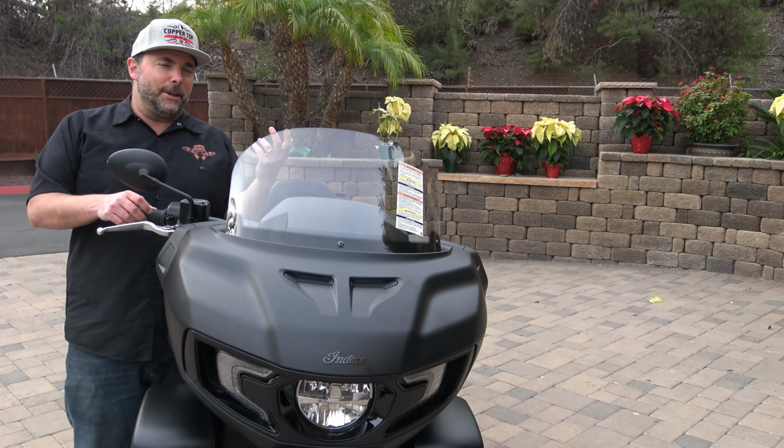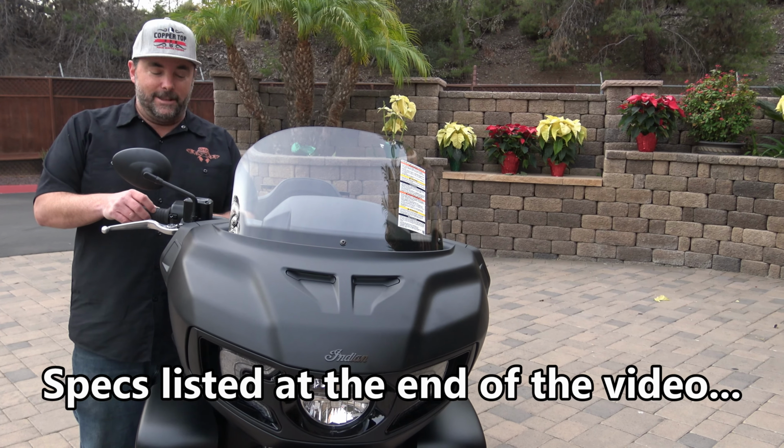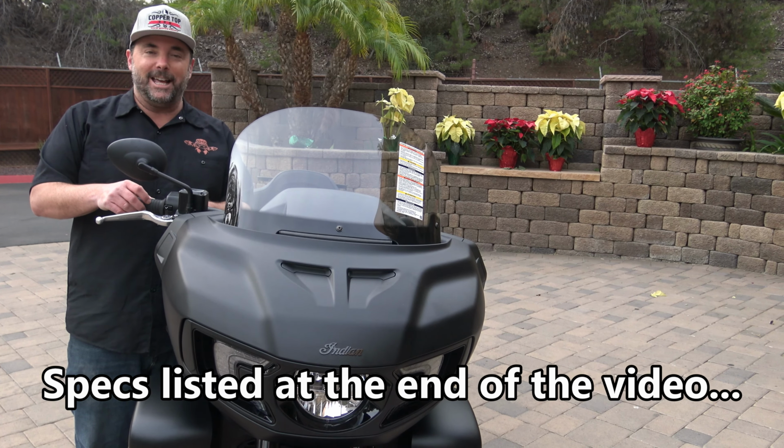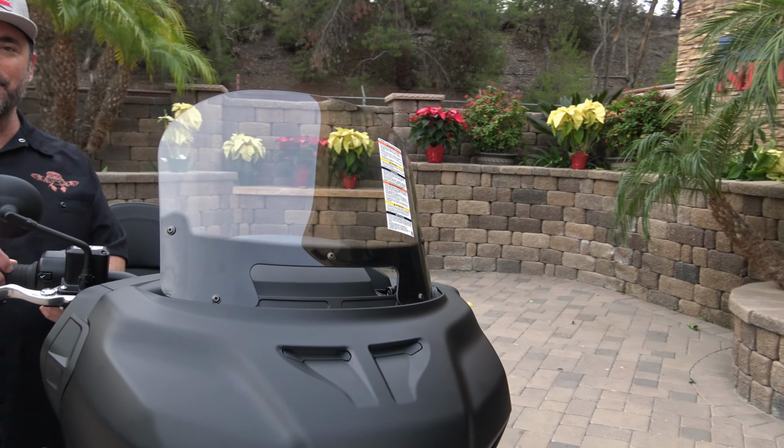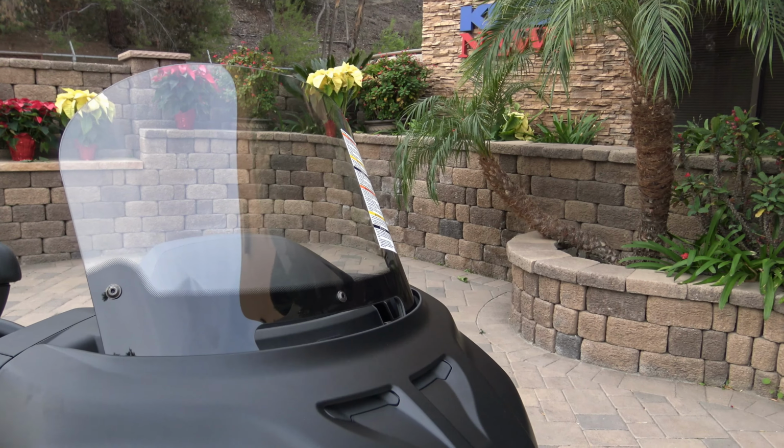Now, I don't know if you'd call this a little thing or a big thing. To me, I love this because you can do it while you're riding. Look at that. Automatic windscreen. How cool is that?